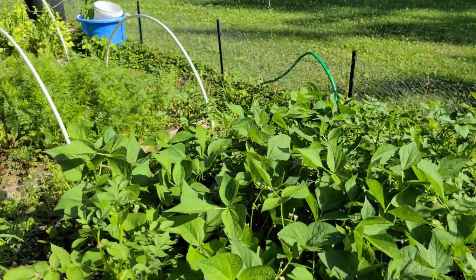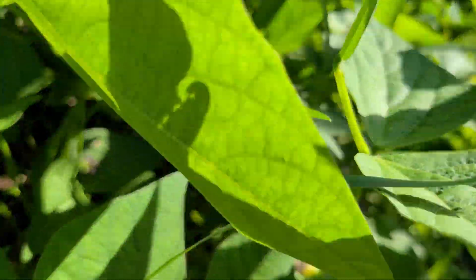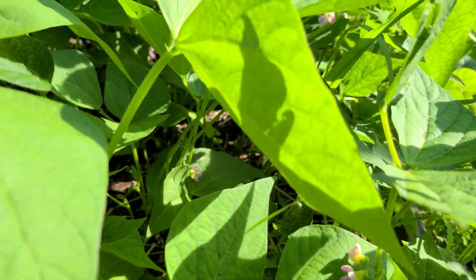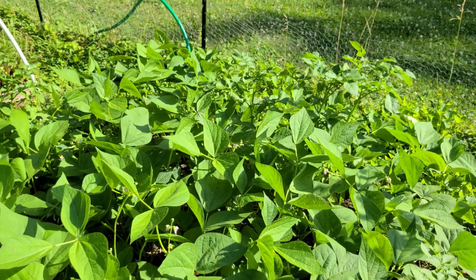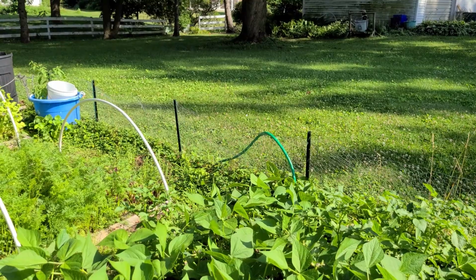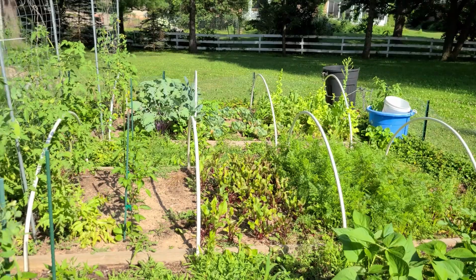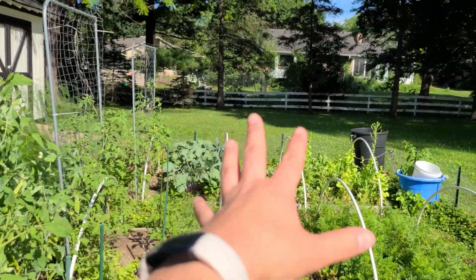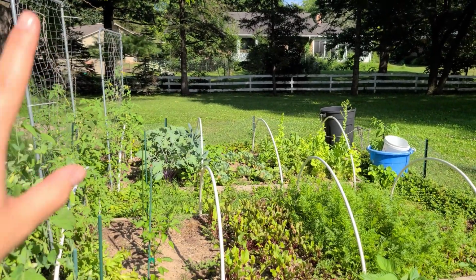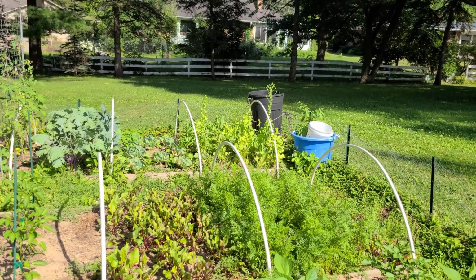Let's see. We have, yes, our green beans are flowering. So that's exciting. That means we'll have fresh green beans soon, which is amazing. So delicious. I think that's pretty much it. Our far bed there is the lettuce. That's bolting. The kale is a little overgrown, kind of bitter at this point.